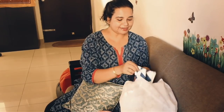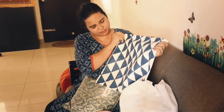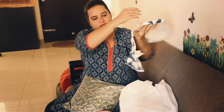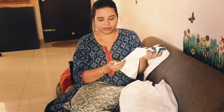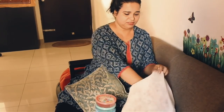Okay, then I bought this beautiful indigo design pillow cover, which has MRP 125, Dmart price is 99. This same box I have set of, so 35, 70 rupees, 6 boxes.